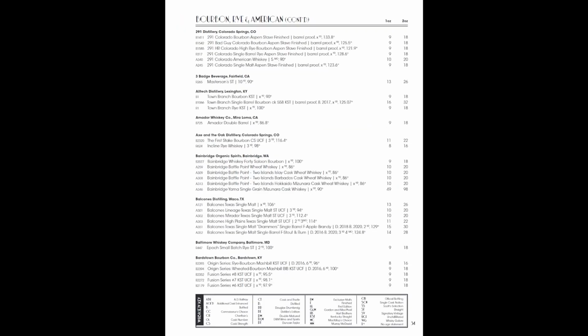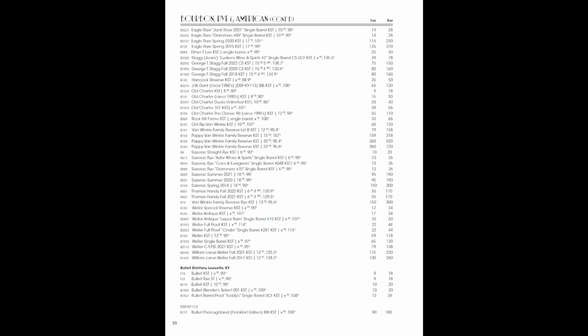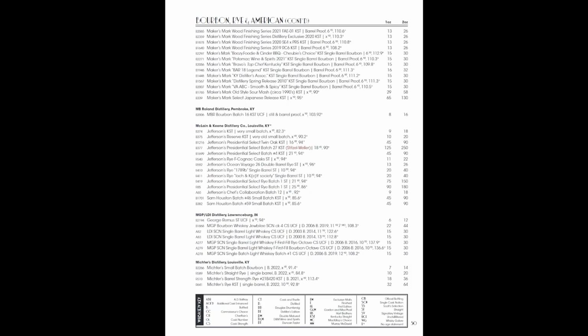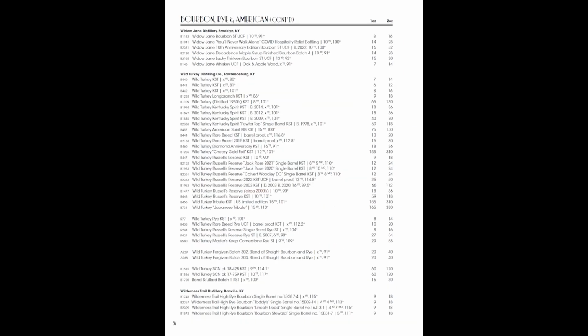Now, I was hoping at the bar they were going to have a book of the whiskeys, but no, now because of COVID, we have all these QR codes. So I'm going to put the PDF of the menu on the screen, and we're going to scroll down a little bit and just show you all the whiskeys. That is a lot of whiskeys.